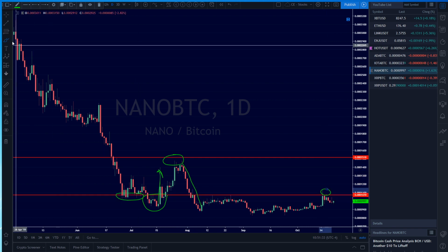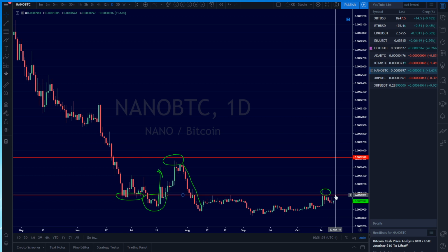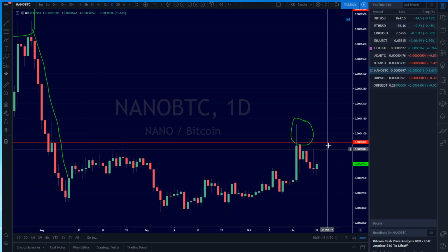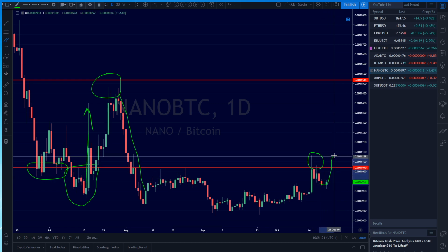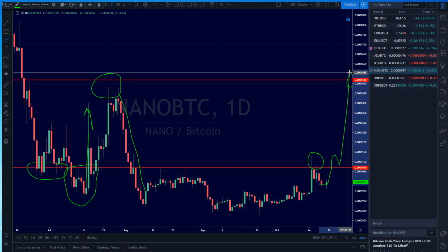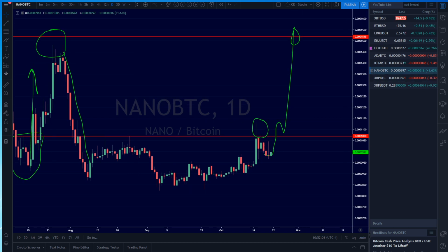So Nano for me is not a good trade to be in. I would not suggest buying Nano in this area, and if you were, you'd be looking for rejection here at 1,000. We're sitting right here at 997. For a good trade setup on this one, just like some of the others, I would be looking for a daily closure above and then a swing test, and then look for the move up to about 1,500. That's what I would be looking at on Nano.